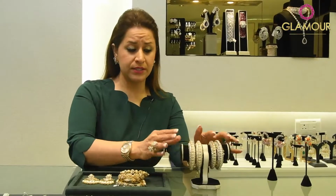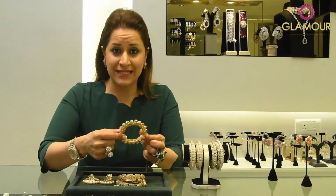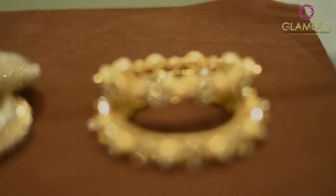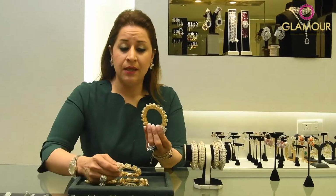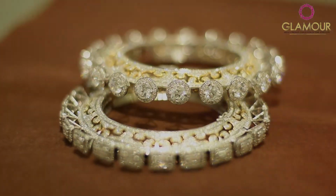Or if not an only diamond piece, what you could also do is pick up one of these fusion statement pieces that's got your polished diamonds and your uncut diamonds. So just to play around with your jewelry, not to have that typical traditional thing. And now this is a nice fusion that could even go with your gowns and stuff.